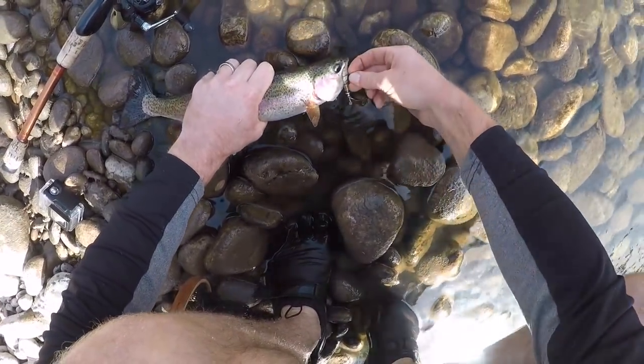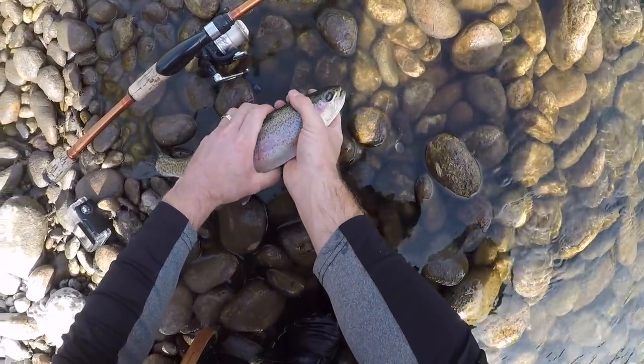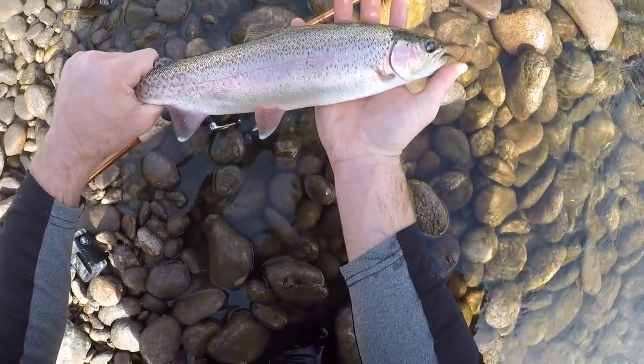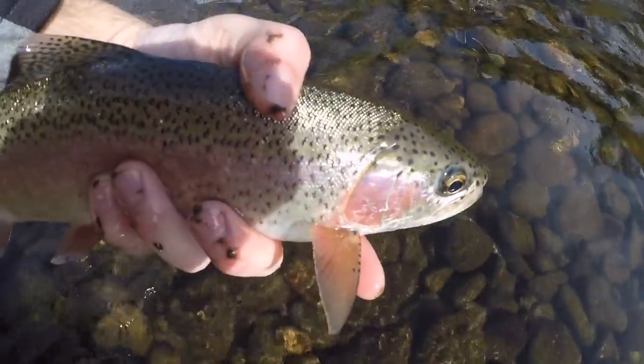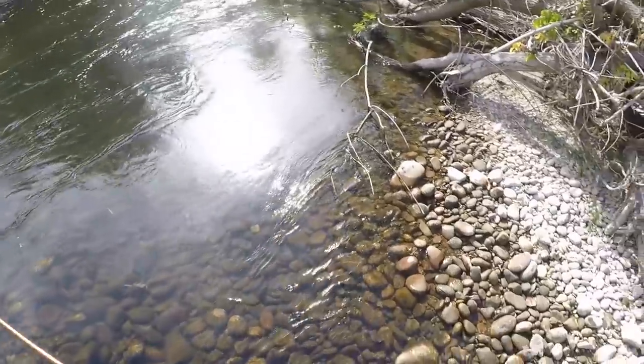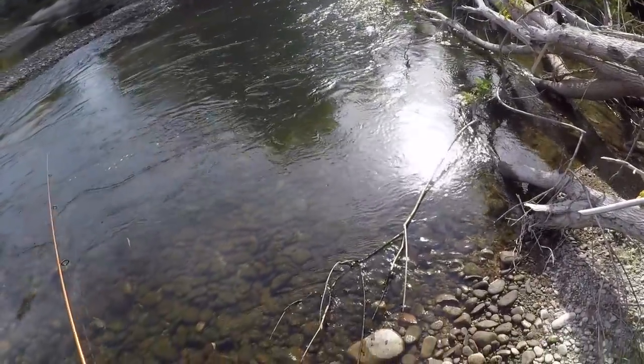Oh, right in the corner of the mouth. I saw her come up. She missed it the first time. Smoked it the second time. Look at that. Beautiful fish. Absolutely beautiful fish. Oh. Beautiful. It's cast back up there. Maybe there's something else in there.